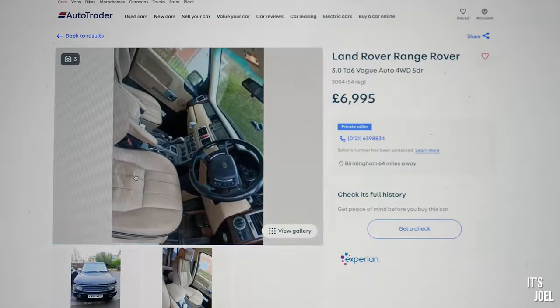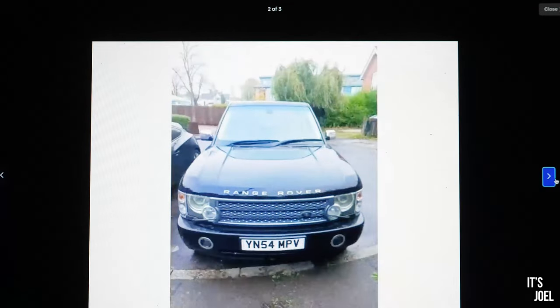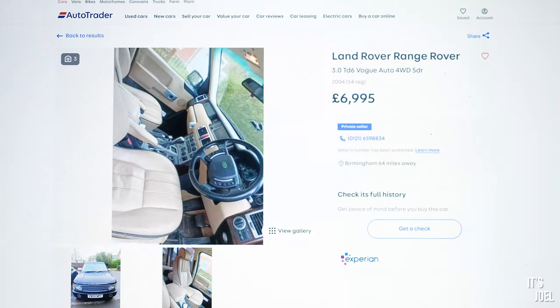And also, three photos. One of them's on its side like this and it's really bad quality. Got one of the front of the car and it looks like it's got an aftermarket grill on it, which is disgusting. And then another one of the interior where I can see a manky tissue. The rear seat is folded down, which just doesn't look particularly good. And it looks very grubby. It doesn't look like it's been cleaned for these photos, which is the least you can do.